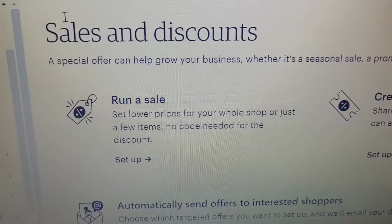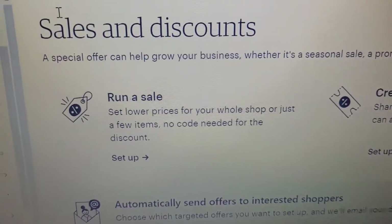So what I'm going to do is show you on my laptop what I'm doing, how it's working, and the best way to set it up for your own shop. I think you guys are going to like this one a lot, especially if you want to increase your sales and make a lot more money. Are you guys ready to make more money in your Etsy shops?